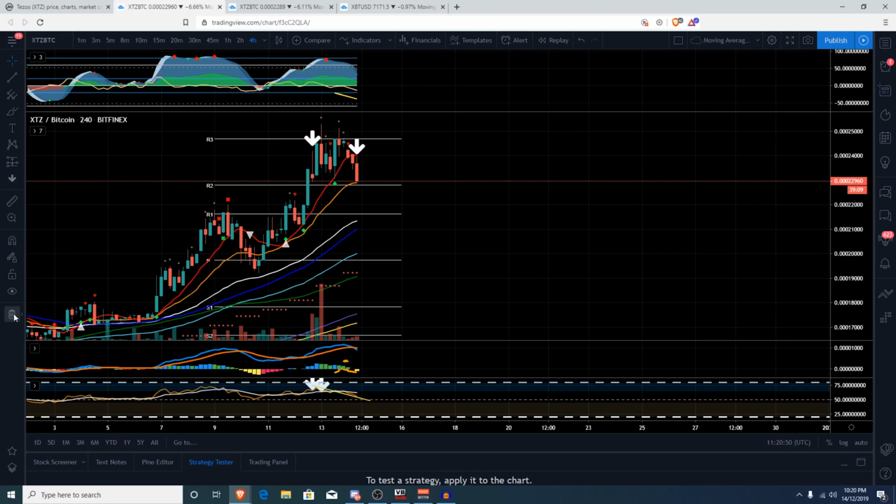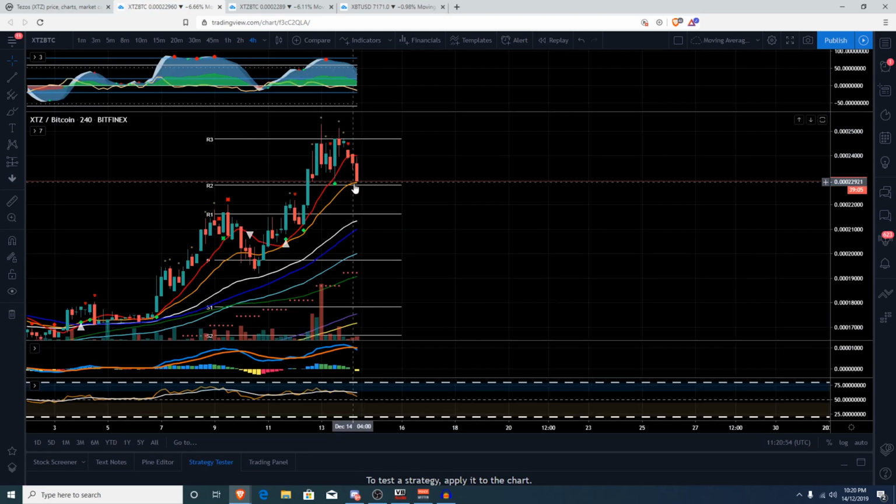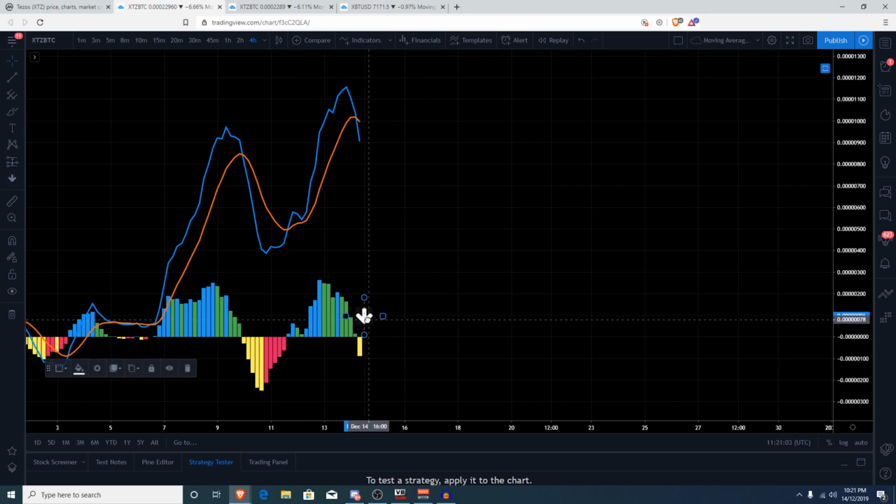Looking at the 4-hour time frame, we're actually approaching it on Bitfinex as well. So looking at the 4-hour time frame, get rid of everything that we have on here. We've actually got a fresh cross of the MACD that confirmed on this candle, which means that is a bearish cross. And as you can see here, the momentum has actually ticked to the downside.